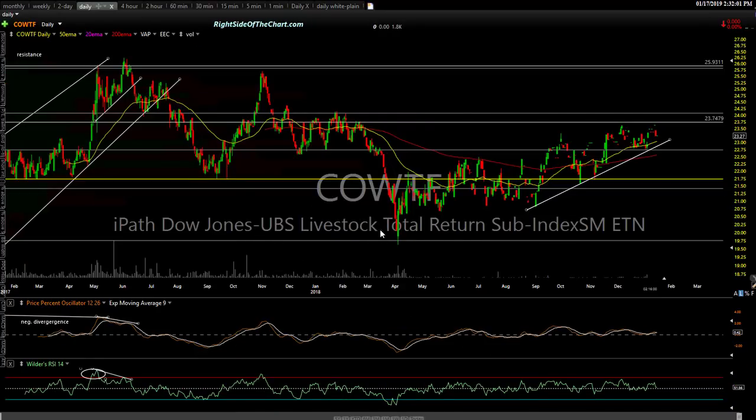COWTF, this is the livestock total return index. And you can see this one has an uptrend line, which would probably, when you see corn and wheat and some of those other grains break out to the upside, you'll probably see COWTF break to the downside. Again, corn prices start rising. Farmer Brown has to feed his cows and pigs, and that's going to cost him more money. So therefore, you probably see this go down. All right, next one up, CUT.